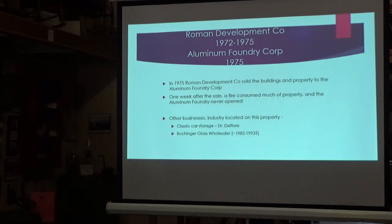And then we kind of opened it up to the crowd just to ask whether or not you knew of any other business or anything that happened out in those buildings, the ones that were left, or maybe some of the newer buildings that were put up. One of the things is that Dr. DeTore used to store his Frazier classic cars out in that area. Buckinger's was a glass wholesaler, and he was in business there for about 10 years. And I understand that seed corn was stored out there at one time or another. And other than that, we really can't figure out much of anything else that took place in those buildings.